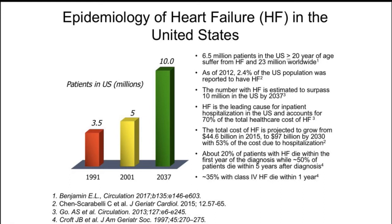About 6.5 million patients in the US, 20 years of age and older, suffer from heart failure, and 23 million worldwide. As of 2012, 2.4% of the US population was reported to have heart failure. The number will surpass 10 million by 2037. It's the leading cause for inpatient hospitalization in the US, and it accounts for 70% of the total healthcare cost of heart failure. Most of us will be diagnosed within 6 months of the end of our life with heart failure, and the average cost per individual is $156,000 in that last 6 months of life.